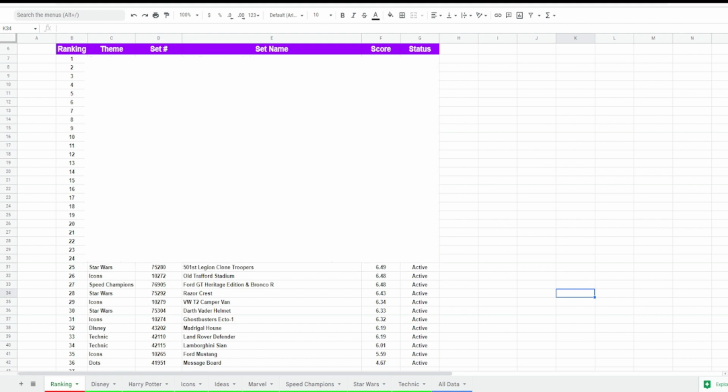Moving on into 25th, we've got the 501st Legion Clone Troopers. This was previously in 33rd position and had a score of 6.12, but now the score has moved up to 6.489. In 24th position, we've got the Mercedes AMG Speed Champions set. It was previously in 26th position with a score of 6.43.